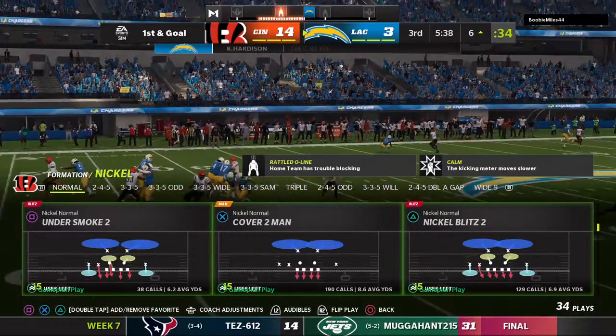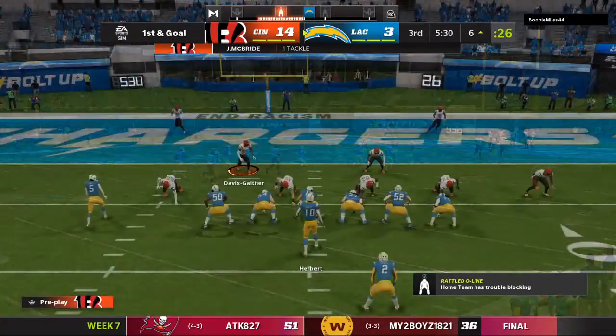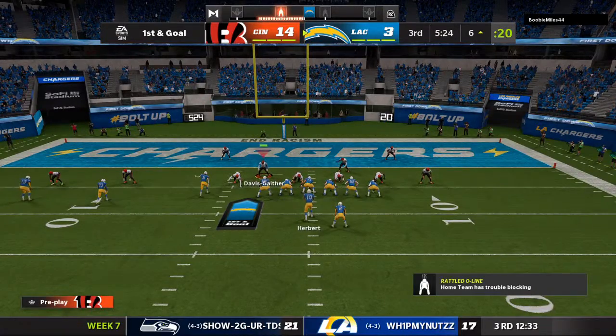Well, partner, I'm not sure how this drive's going to end, but how about the way they flip field position there? A nice attacking play. They picked up a heck of a chunk of yardage. 1st and goal, and they got to be thinking a chance to get right back into this football game.